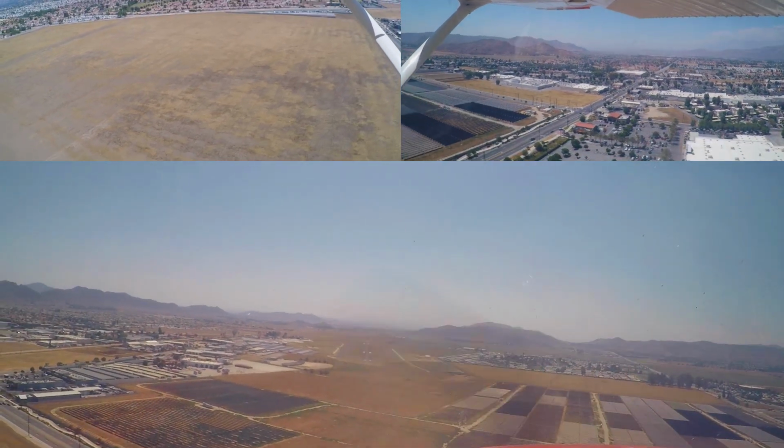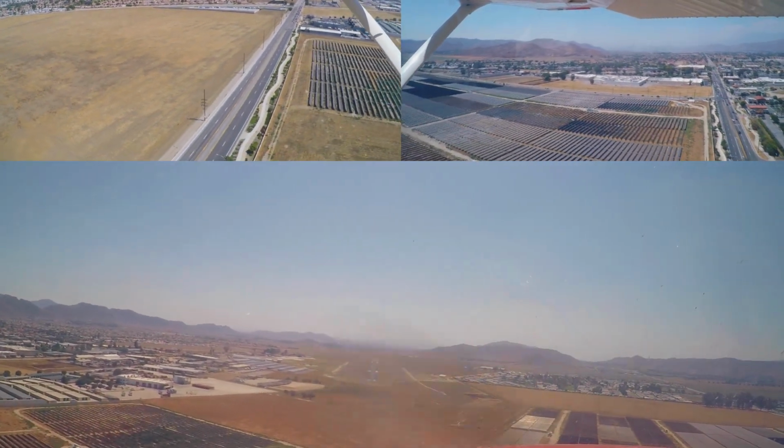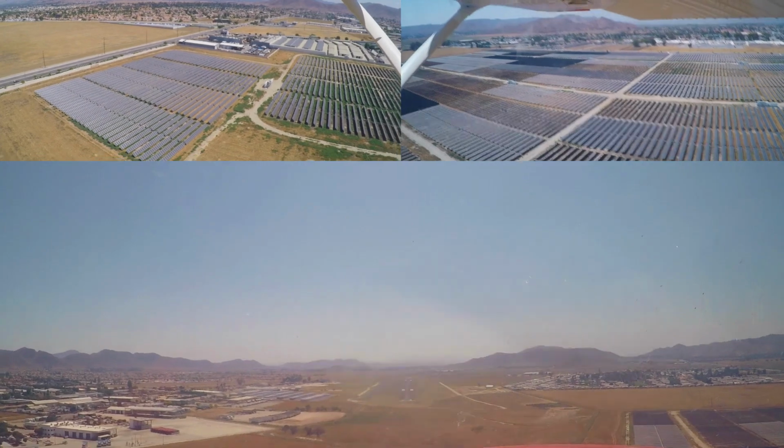Should have a little bit of a left crosswind. Wind was like 190. I don't see a windsock anywhere. Alright, I did. Yeah, you got a little bit of left, about 40 degrees. It's not very strong though. Yeah.